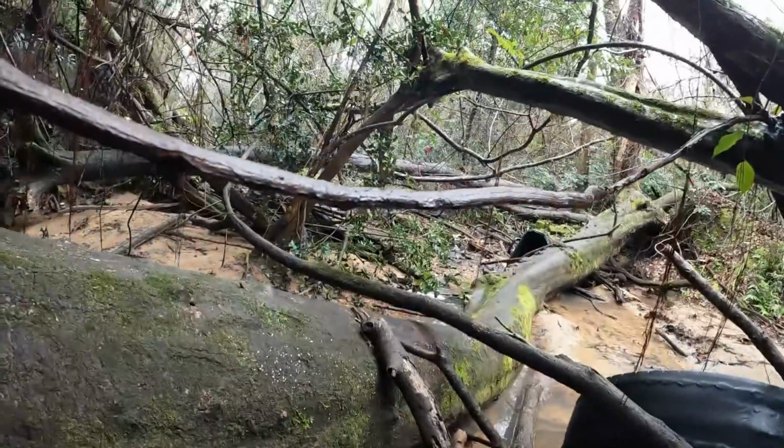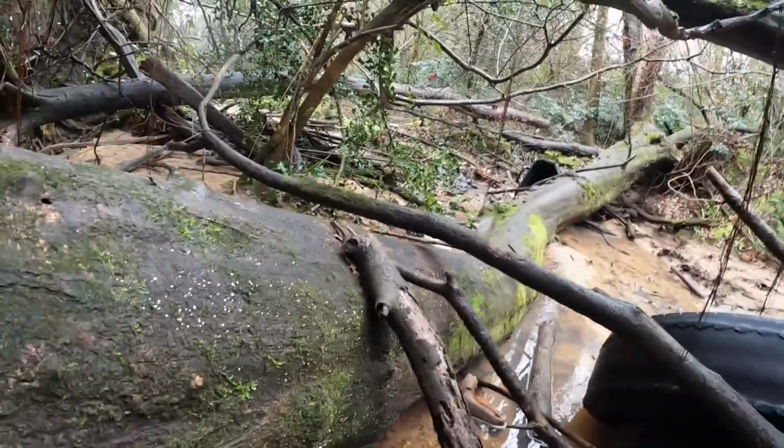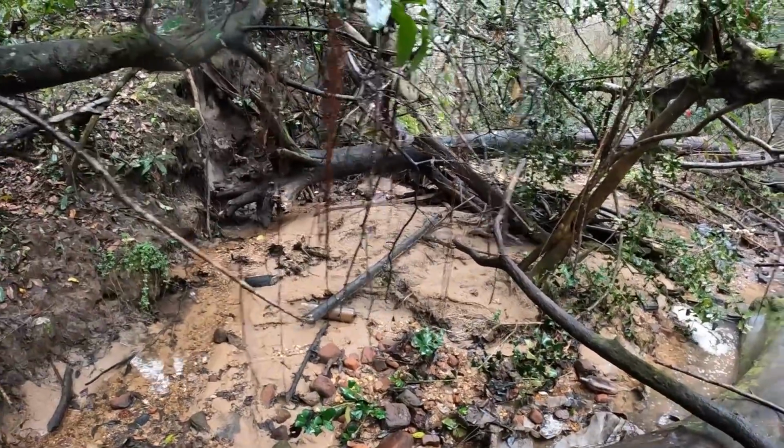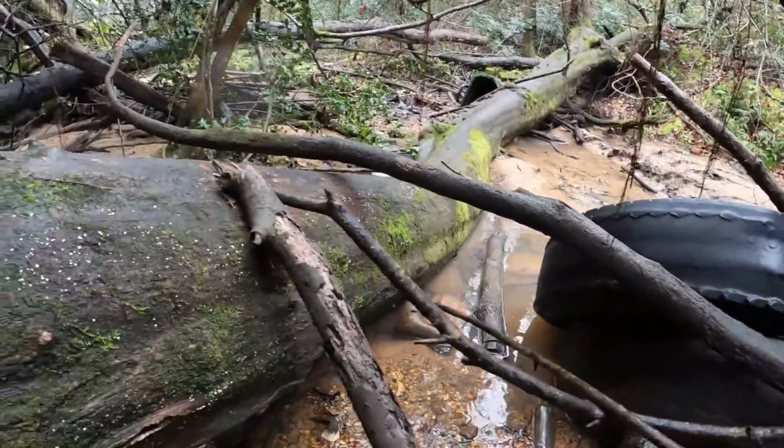Man, this is rough terrain, guys. I'm not gonna lie to y'all. It's wearing me out, trying to crawl through everything. And you can see the abundance of bottles that are just laying on the ground everywhere. So I'm having to pick through each one individually and make sure I don't miss anything.